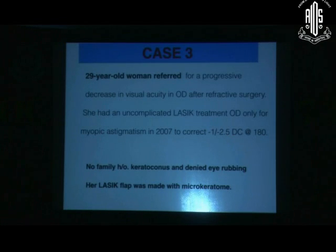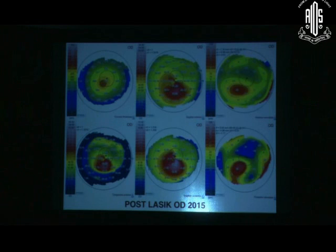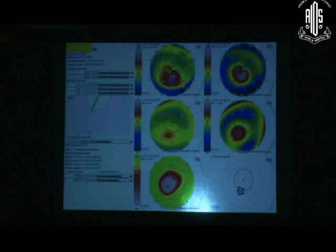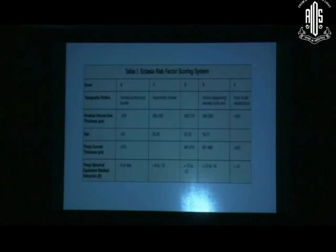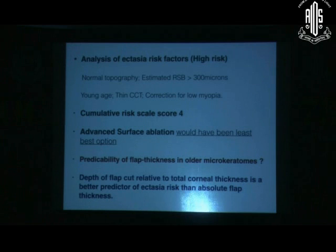We have one more case. Actually, she has undergone right eye LASIK and the left eye has not been done. She had -1, -1.25. No other details available. This is a post-LASIK ectasia. You can note in all the maps it is quite obvious. Even there is a clustering of points in the inferotemporal area. This is the left eye, which has been untouched, -1 cylinder. We see some posterior elevation anomaly. The ectasia score is 4. Best would have been an advanced surface ablation, but this was done 7-8 years back. So old microkeratomes, flap thickness predictability, definitely a point to be thought of. She might have ended up with a very thick flap cut, and she would have ended up with post-LASIK ectasia.